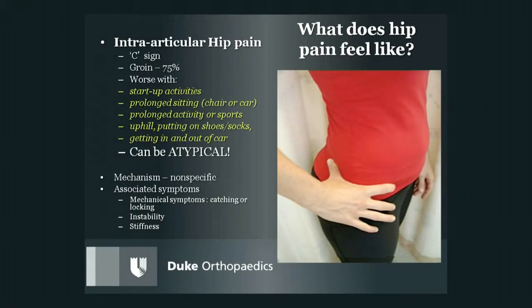Really, most commonly what we see is this C sign. So they grab the hip and say it hurts right in here, and that can be all different. It can be this window washing, wiping kind of motion where it hurts front to back. And if you really think about it, it ends up being really pointed, right deep down in the hip. So that's the C sign. Sometimes it's just groin pain, and you'll see that about 75% will have some form of groin pain. The biggest thing that hurts is sitting. So that's what makes it unique from a lot of other problems: it hurts to sit.